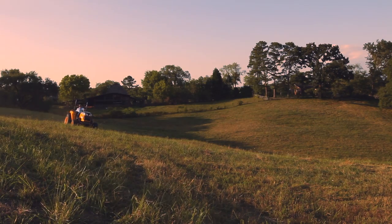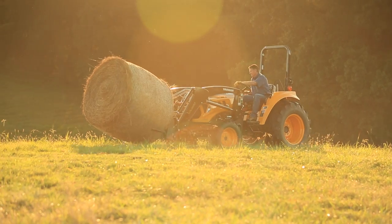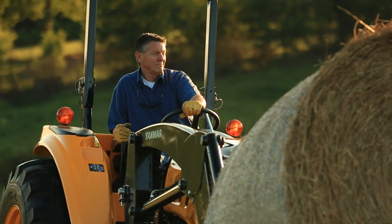Building better products. Getting more out of every drop of fuel. Just fill it up and you're just about done for a long time. I've never actually even come close to running out. And basing everything we do on our legendary passion for the land.